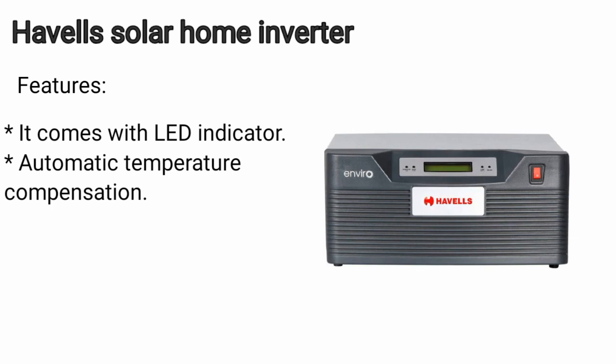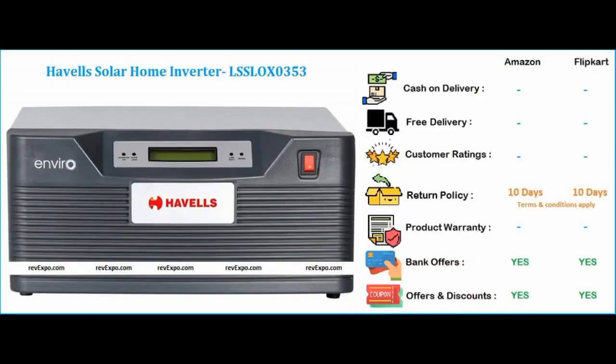Havel Solar Home Inverter. It comes with an LED indicator and also automatic temperature compensation so that you get longer battery life. This product is available on Amazon as well as on Flipkart and there were no ratings on the sites.